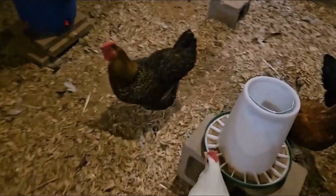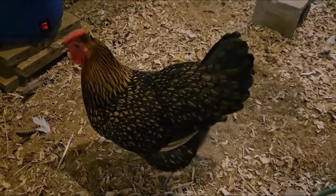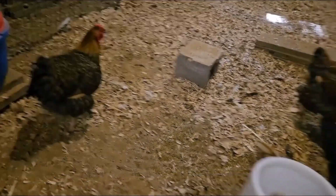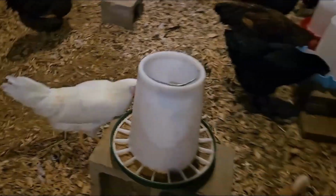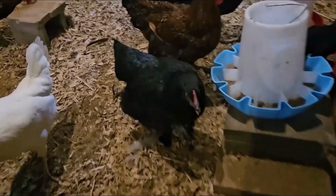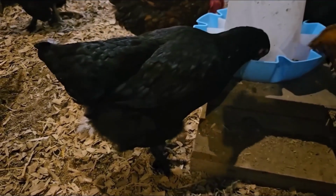What's up, Darcy? Is she the head hen? Darcy's the head hen. I love you, Ginger. So again, this is Cricket. The white leghorns seem to be a little bit more petite than the rest of these fuller bodied chickens. But they're getting really big.